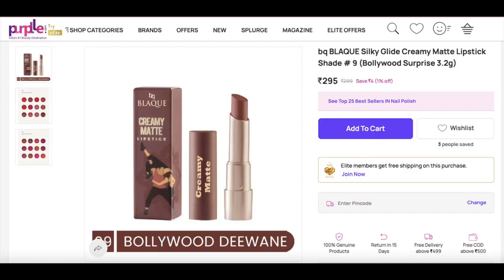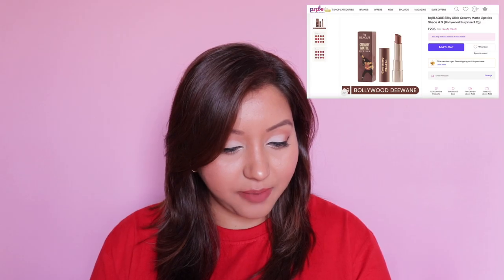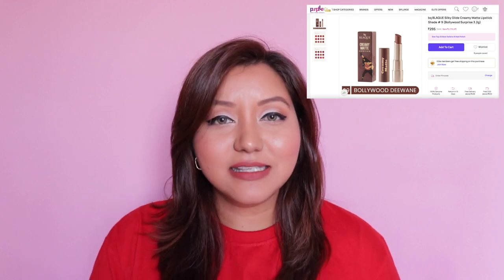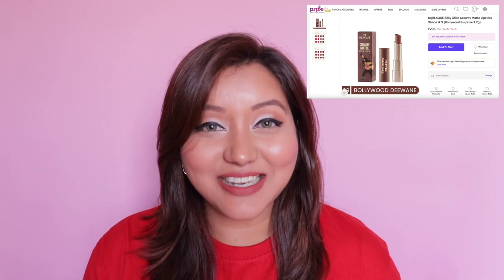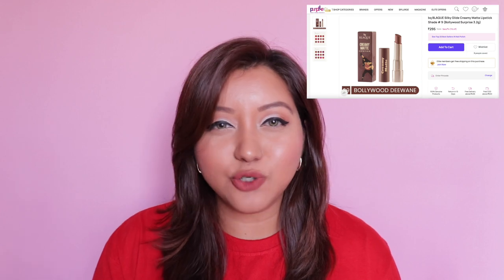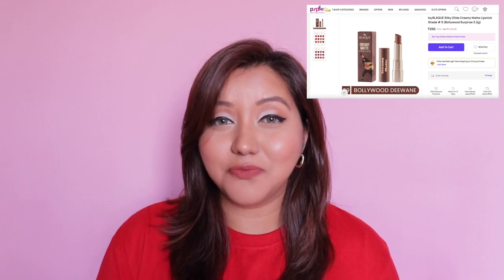It is so strange because it is the exact same outer packaging and inner packaging as well, but it's called Blaque, like B-L-A-Q-U-E, Black. And it's called Black Silky Glide Creamy Matte Lipstick. Same names, same shade numbers, outer packaging is the same, and so is the inner packaging as well, just that the brand is different. And the price is more, it's like 299 rupees, which is very odd and strange. But yeah, if you guys know what that is about, let me know.